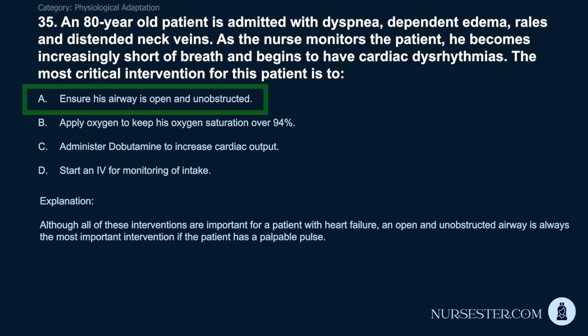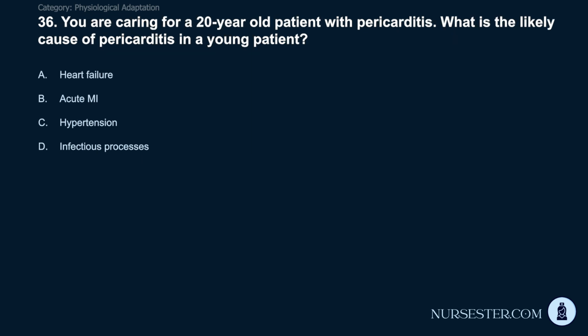Although all of these interventions are important for a patient with heart failure, an open and unobstructed airway is always the most important intervention if the patient has a palpable pulse.